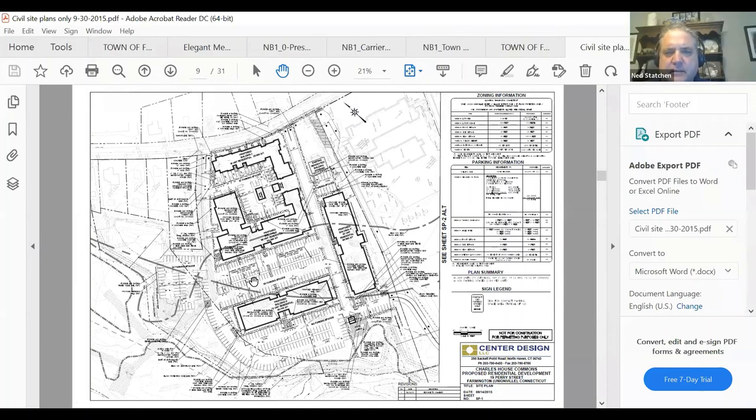Where's Perry Street? Is that near the school, Union School? Yeah, Union School is right here. Okay, all right. And here's Perry Street up in there.